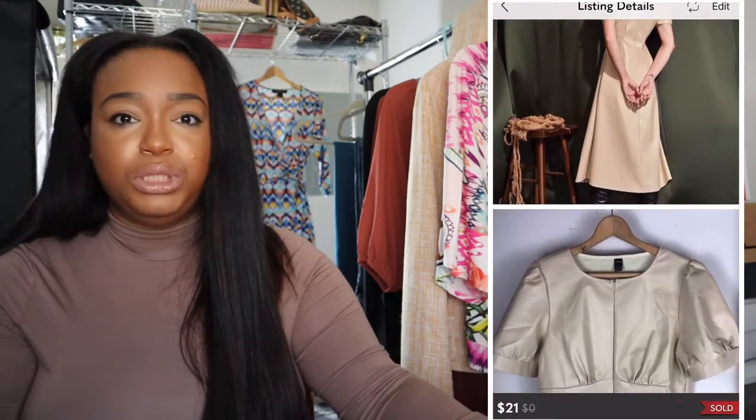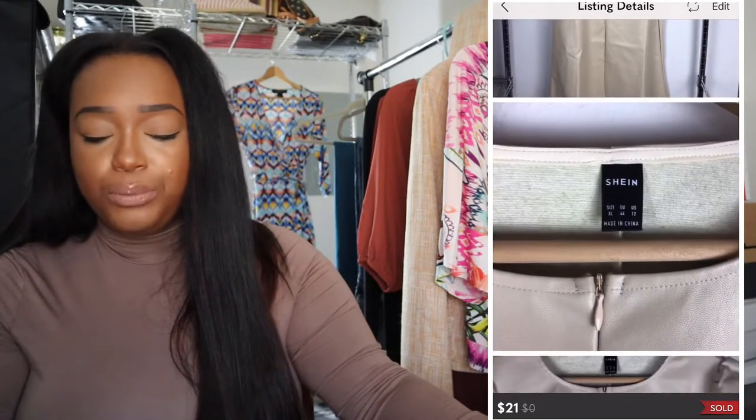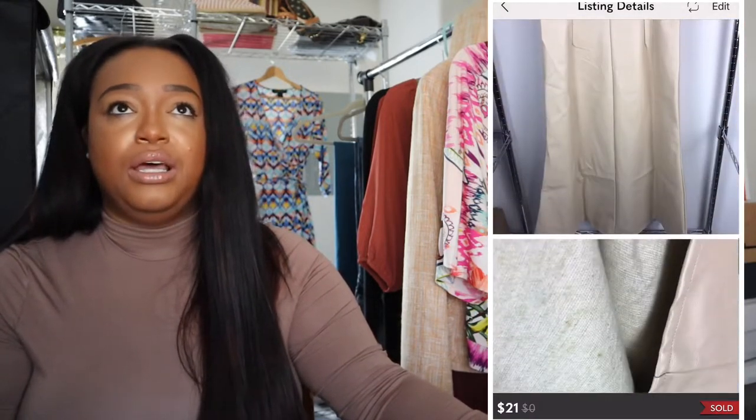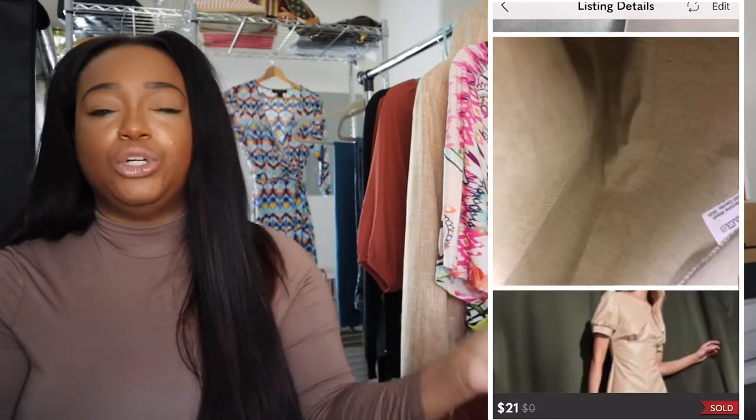And I got this dress from Shein. It didn't quite work for me and I ended up selling it for $21. I had the dress up for $35. And I even had this dress posted on eBay as well and Mercari. And it got so much attention on both of those platforms.